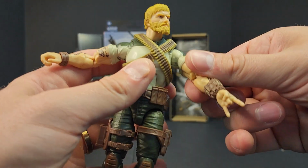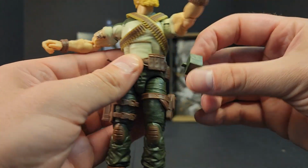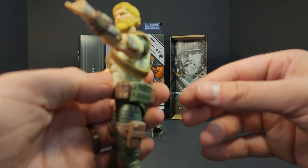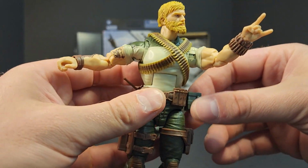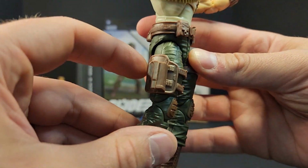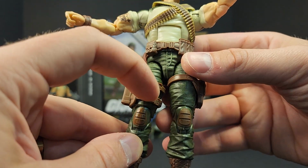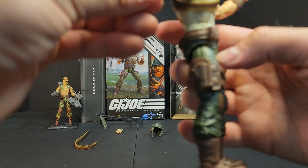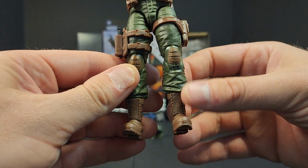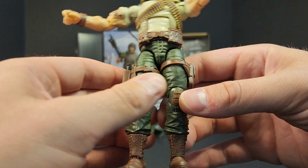He looks like he's Spider-Man right now, so we're going to lower his hand. And the ammo pouch can clip in right there, so a little bit of playability. Get that stuff out of the way. You get the drop leg paddle holster, looks pretty nice. No paint apps though. A little black paint would have gone a long way here. And the pistol just drops in like so. These knee pads, not really shin pads, but we got some tanker boots going on, so can't complain too much.